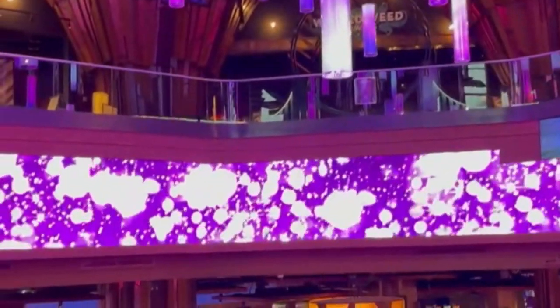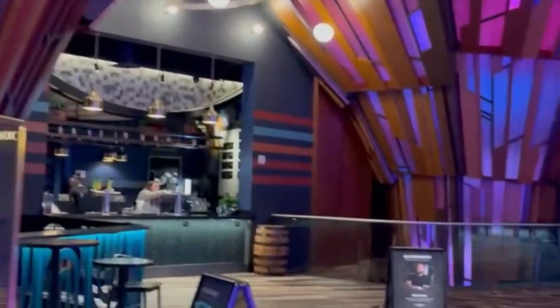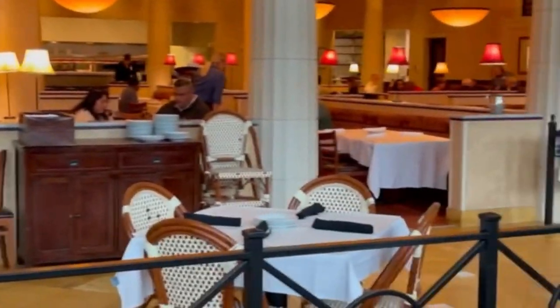Wow, this is really pretty. So, evidently they have like live entertainment here. This isn't open until 3 o'clock. This is the Wicked Wheel. Oh, look, Rich. Rio Italian Grill over there. This is really pretty. Rio Italian Grill.